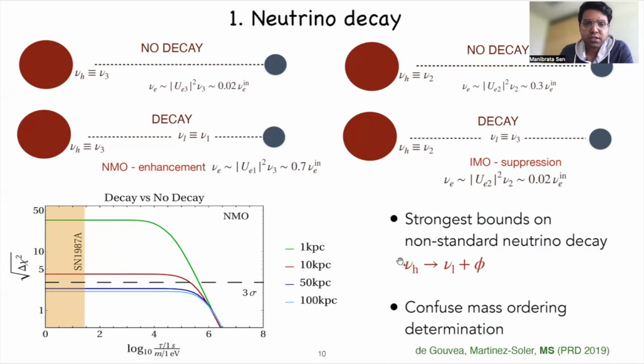Now let's take the simplest of scenarios where, for example, in the normal mass ordering, the nu 3 decays to the lightest particle, which is the nu 1. So if there is no decay, then as I said, the nu E is mostly emitted as a nu 3. And then what you see at the Earth is essentially 2% of the original nu E flux.